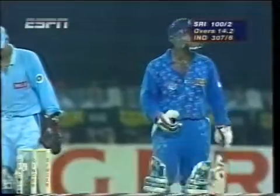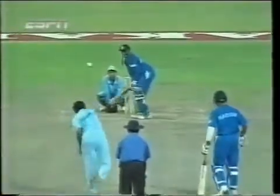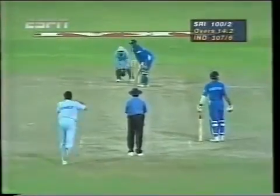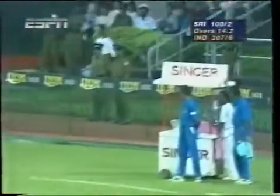De Silva on that occasion waiting for it to come on. Just leaning onto that one, slightly over pitch. Picking his spot. Wristy placement right down to the line. Well, it just seems for the moment he's toying with that onside field of Anil Kumble. And he goes for the big one this time, and he literally is toying with that onside field.